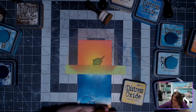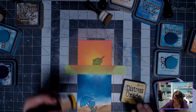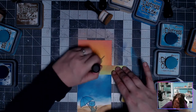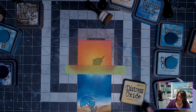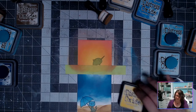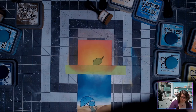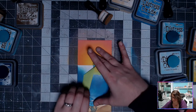So I'm going to mask off the bottom and I'm going to mask off the top, and then I'm going to get the middle of the card wet. And basically what that is going to do is give us a really nice watery look, because it's going to have the droplets and it's going to look really speckled and cool in my opinion. I think it looks really nice when you do that, but it's all personal preference.